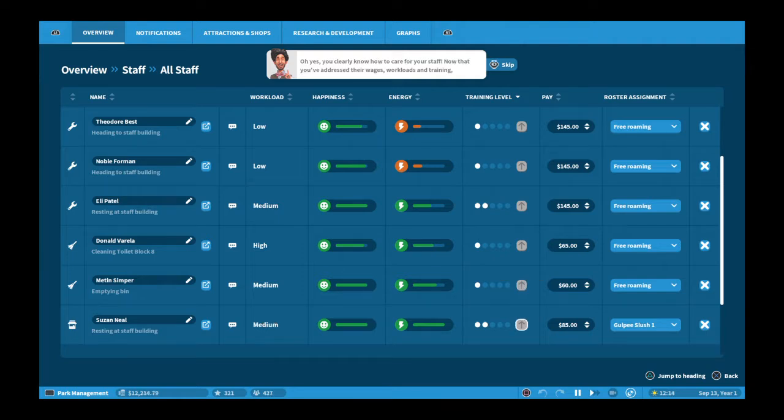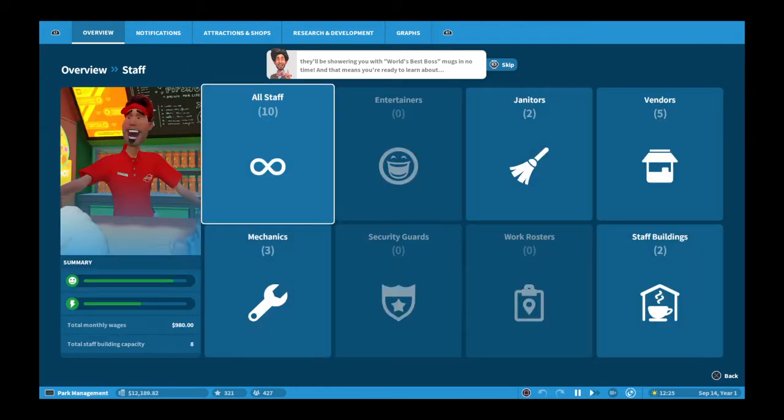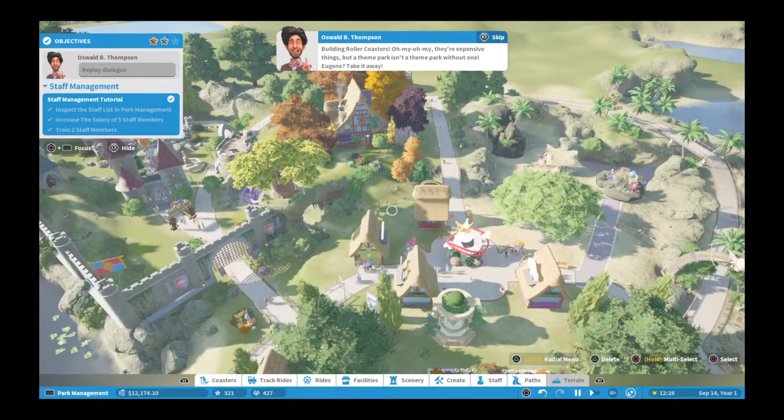Oh yes, you clearly know how to care for your staff. Now that you've addressed their wages, workloads and training, they'll be showering you with world's best boss mugs in no time. And that means you're ready to learn about building roller coasters!